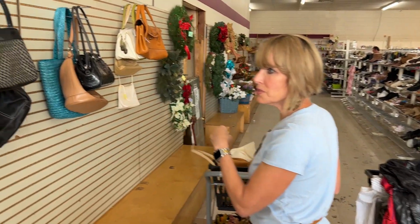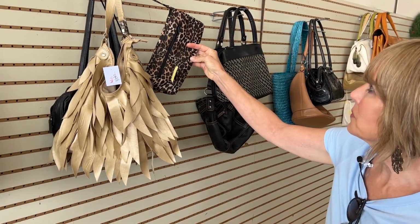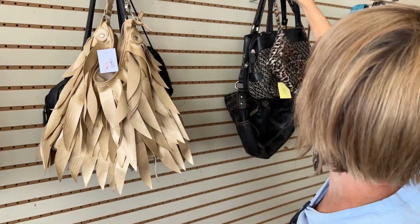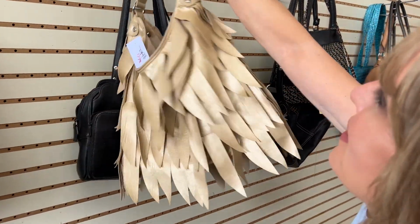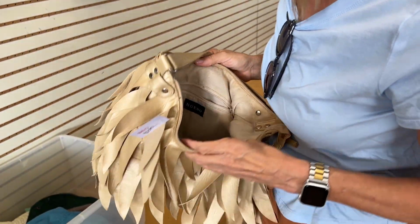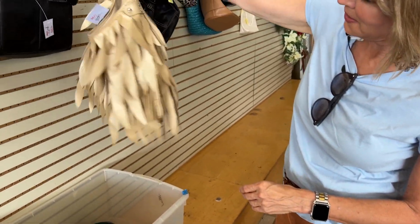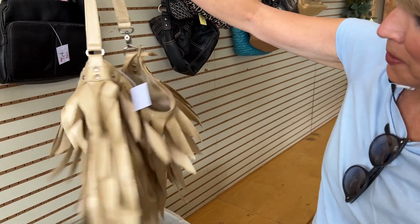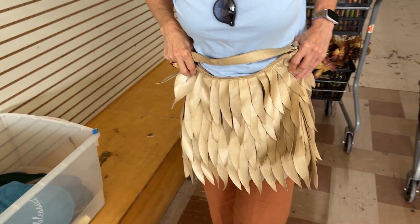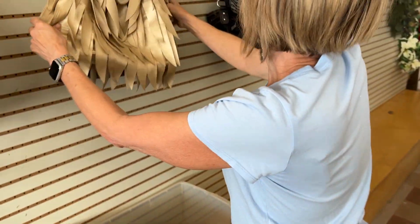Lots of purses. I don't see anything that... That gold one stands out. This gold, I know. It drew my eye too, Stuart, and even though it wouldn't come home with me, it's kind of fun. Looks like a skirt. Yeah, I can definitely see somebody bohemian doing this, or if you needed something for a Halloween costume. It looks like a Peter Pan skirt. Or yeah, there you go.